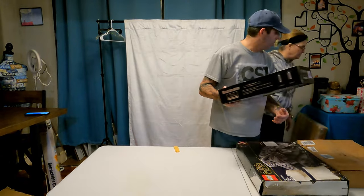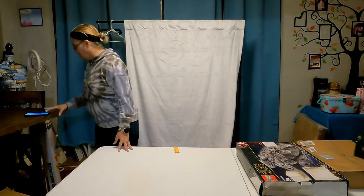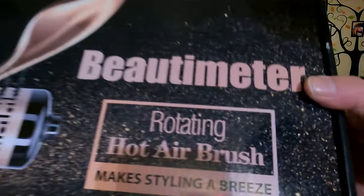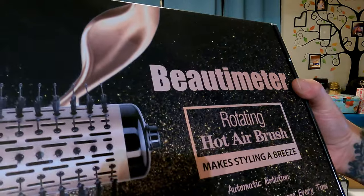I love a peep. But this thing was factory sealed, but I don't trust anybody. That's just the kind of person I am. But I mean, look at that. It's all brand new in the box. This is nice. It'll sell.